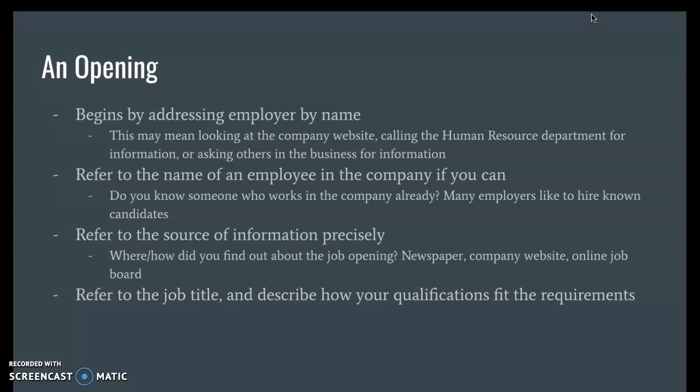The second thing you want to do in your opening is refer to somebody in the company if you can. So if you know somebody that already works there, use their name. Name drop that person, because a lot of people when hiring want to hire people that they know rather than a stranger, because a referral goes a long way. If your friend in the company then backs you up and says that you're a great hard worker, the likelihood of you getting hired has just gone up.